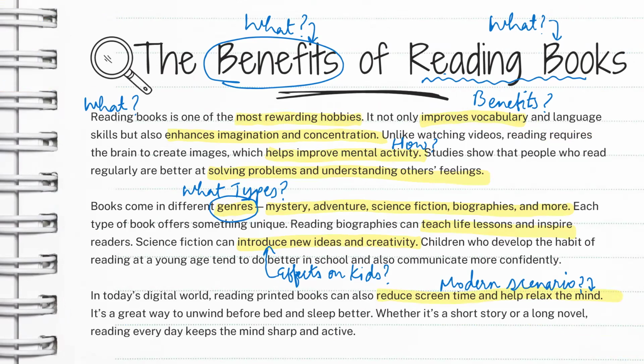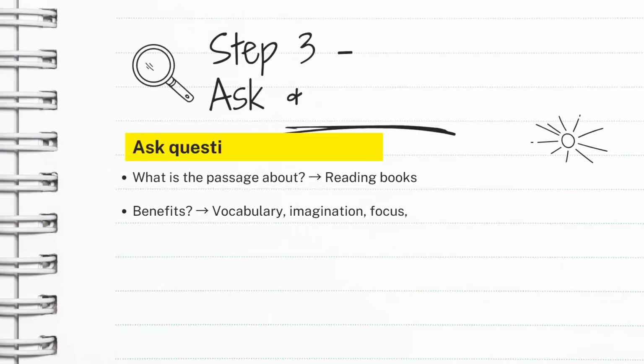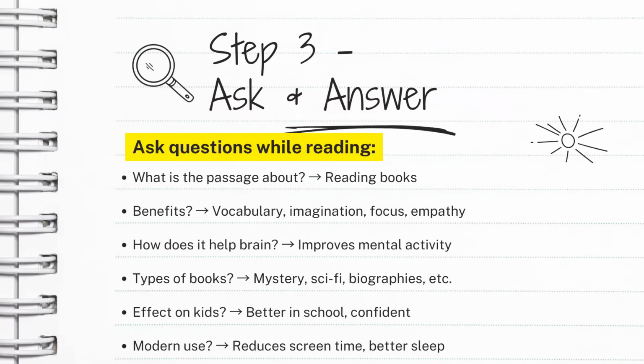So I have written those questions, and how it improves mental activities, and what are the different types of genres, and what are the effects on children, and what is the modern scenario or the usage of reading books. So next, in step 3, I have asked and answered it very precisely. If you notice, I have not used full sentences. I have just used important words and phrases which are necessary for note making.